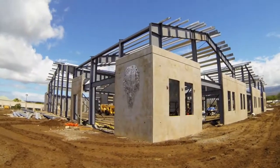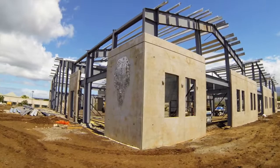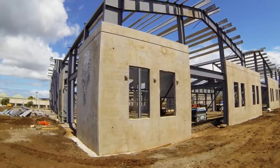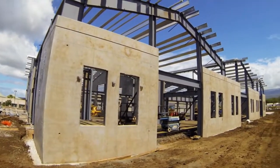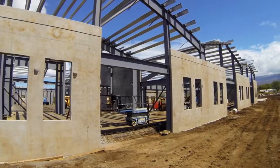You can see here we've got the logo molded into the wall. A little bit of cleanup left to do there, but you'll see our logo in a couple of places formed into the concrete. Went with all concrete tilt up. It's very thermally efficient and it'll last forever. So we'll be here in Kihei for the foreseeable future.